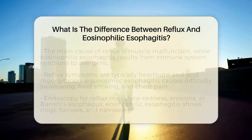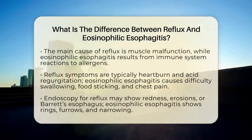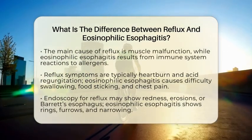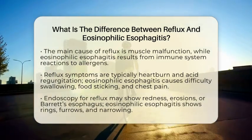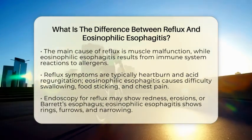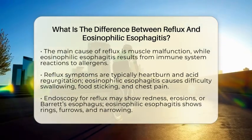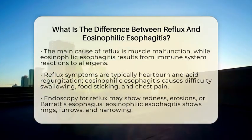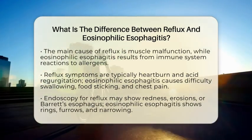Eosinophilic esophagitis is quite different. It is a long-term immune system problem where a type of white blood cell called eosinophils builds up in the esophagus. This buildup causes inflammation that can damage the esophagus over time. Eosinophilic esophagitis is often triggered by allergies to foods or environmental factors, and sometimes acid reflux can make it worse.